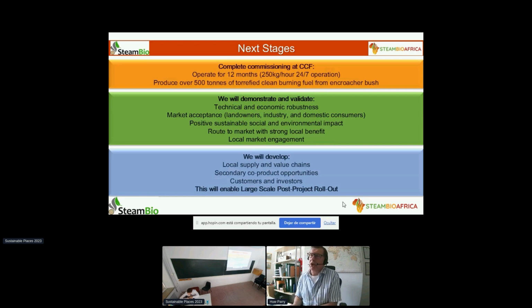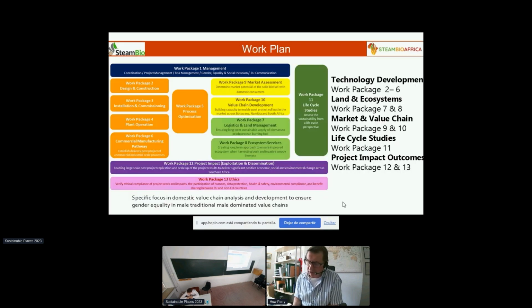Next slide gives an overview of the multifaceted work program. Here again, I'm not going to go into all the details of the various work packages, but we've tried to tick every box to make sure that literally no stone is unturned.